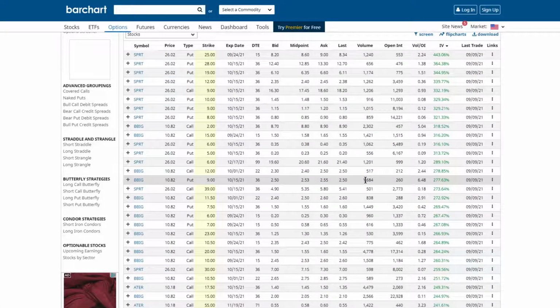A lot of people are pouring their money into call options. And with high implied volatility, meaning the options contracts are going to be pretty expensive. So if you want to get in, it's kind of risky. It's better to just buy and hold shares if you want to play out this squeeze.